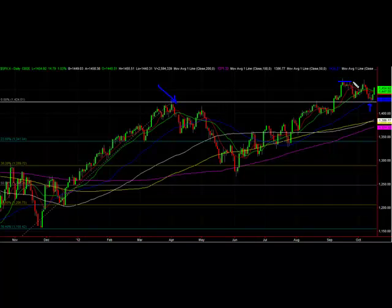We have not closed above this level, so that's gonna be the level we want to see, a close above it. The 10-day moving average is closing now and passing the 20-day moving average, which is bullish here. Also, the 2 short-term moving averages, the 10 and the 20, are starting to turn around higher to get some positive slope. 50-day moving average continues to go higher, so looks like the market's gaining momentum to the upside.